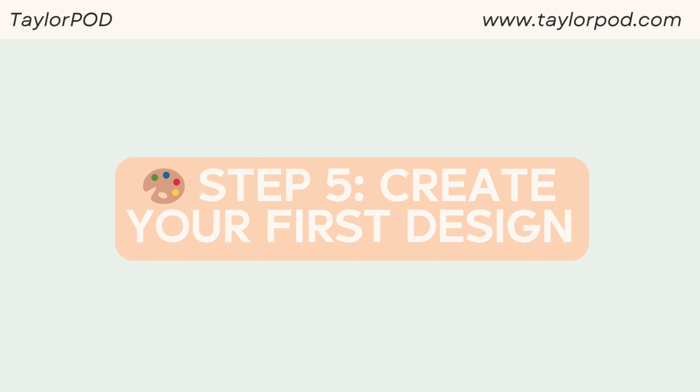To truly be successful with print on demand, you need to learn the skill set yourself to create something that is your own unique idea. If you are copying, you are lacking the skill set to actually be successful. And this is a surefire way for you to completely fail at print on demand. Our next step is creating our first design.